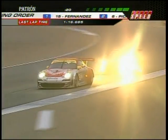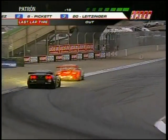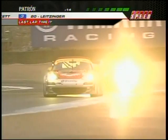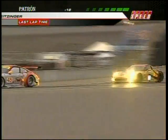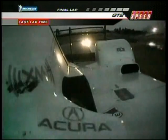You don't think they clearly understand? Watch Magnussen. He knows exactly what he did, and he also knows he's got less than 2 miles to do it again. Bergmeister has a reprieve, but it's just about 2 miles worth of it. The leaders have taken the white flag. This is it, the last lap.